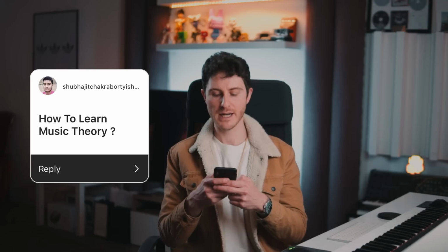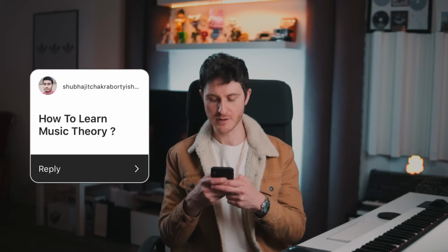Shubai, I'm not even going to try and read this one, is asking how to learn music theory and how to learn music production for myself. I guess music theory, I don't know music theory. I am sadly very ignorant in music theory, not proud of it. I actually hate this. I think the best thing you can do for music theory is take lessons.